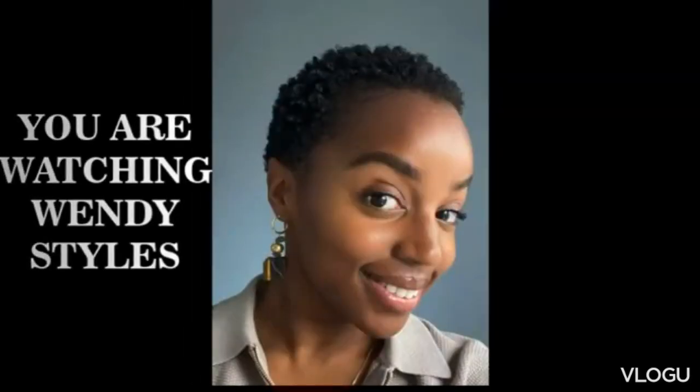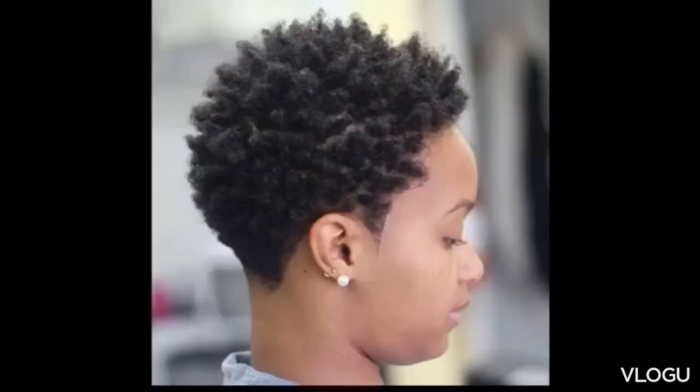I just want you guys to check out these gorgeous short hairstyles for beautiful black women. This haircut, you can see in particular, this coil is achieved by using your sponge coil to roll your hair and using the right product.